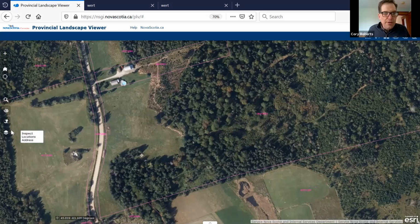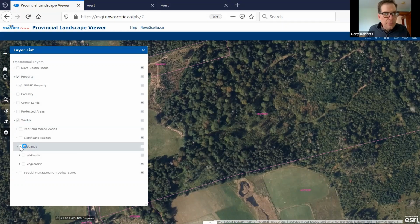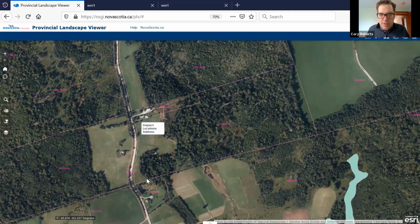So we're going to go to our layers tab, and the wetlands actually are under wildlife. So we'll select wildlife, and under that you can see wetlands. And under the wetlands tab, you have the choice between wetland vegetation or wetlands proper. So I'm going to just select wetlands. And now we can zoom out a little bit, and we can see that there are no wetlands on this property as per the provincial wetlands map, but there is a wetland off to the southeast there.